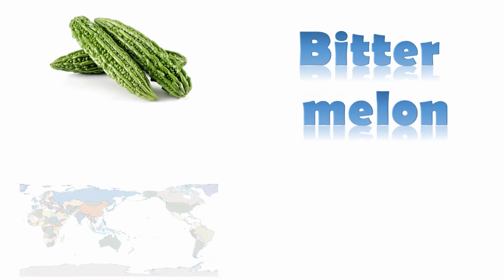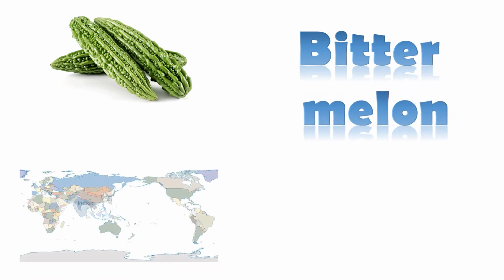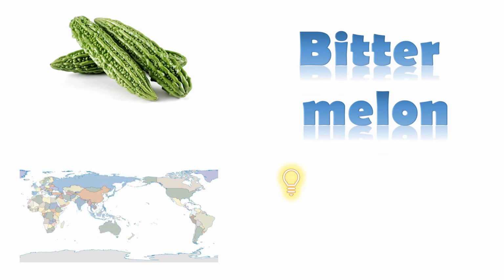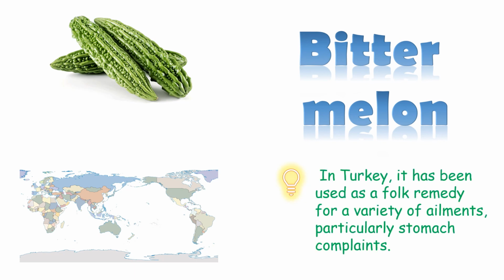Bitter melon. Bitter melon originated in India and was introduced into China in the 14th century. In Turkey, it has been used as a folk remedy for a variety of ailments, particularly stomach complaints.